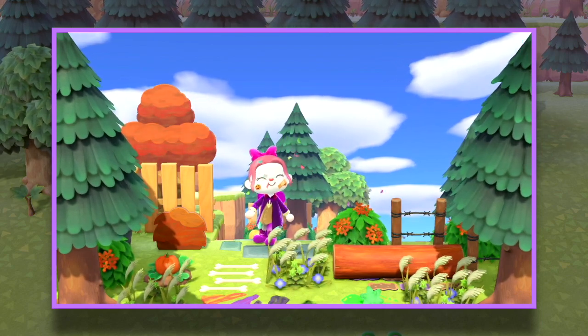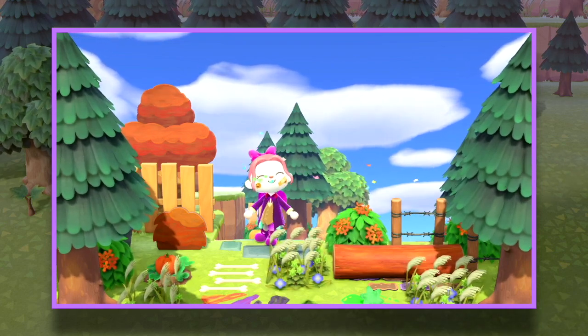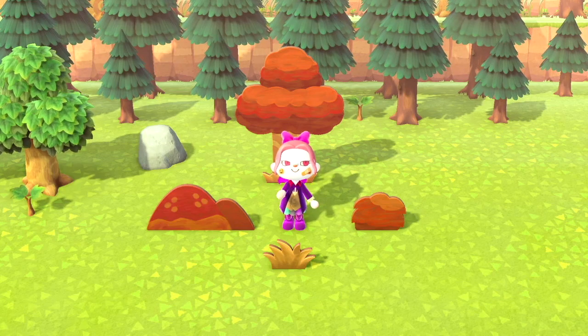But yeah, I feel like these are great items. They add a very animated feel to an island, I feel, anyway. I'm obsessed with using them in all my builds on any island I'm making. I try to use them everywhere.